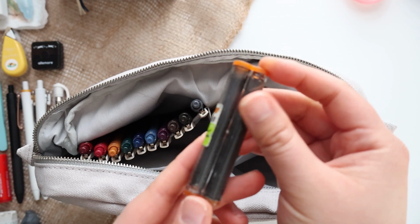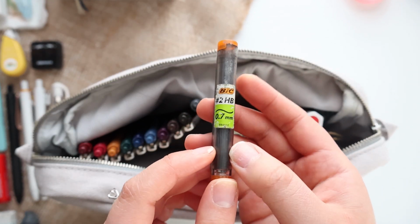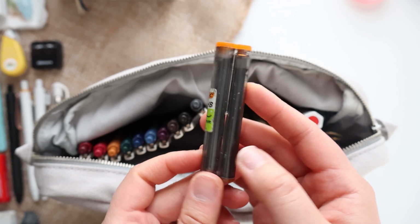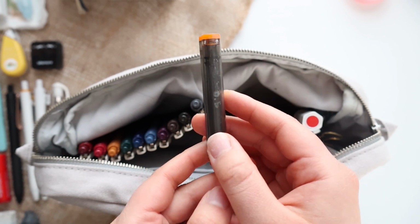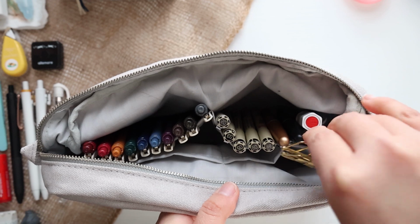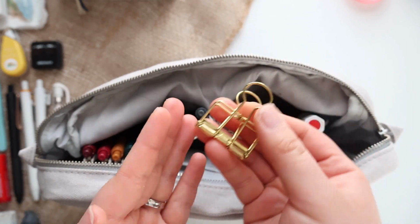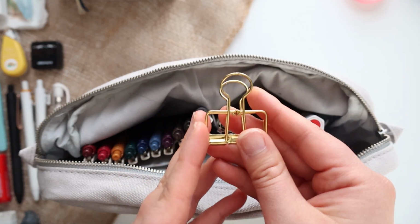In this pocket then I also have additional lead. So on one side I have 0.7, which I don't even have a pencil that uses that anymore. And then I also have 0.5 on this side, which is what the Tombow mechanical pencil takes. And then lastly, I just have clipped here a little bulldog clip for any scenario where I would need to clip my pages together while I'm journaling or doodling.